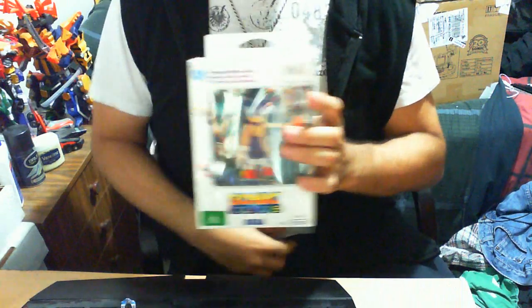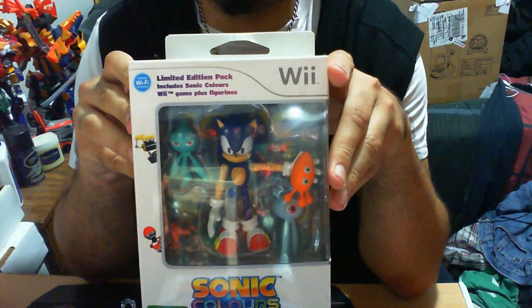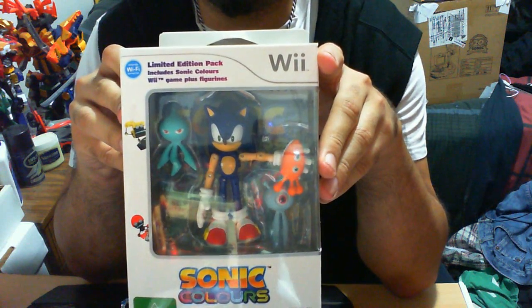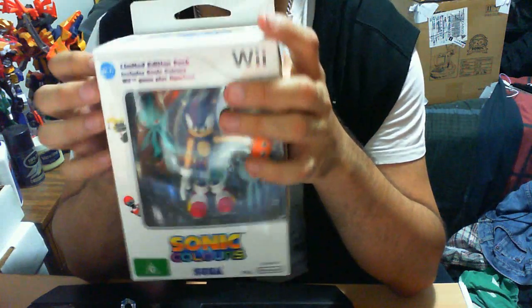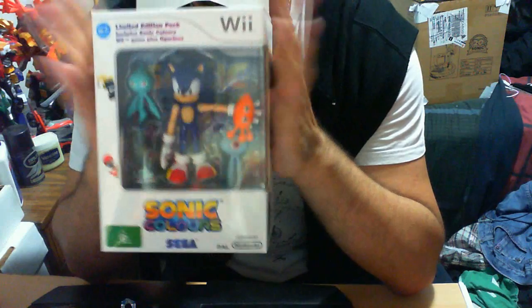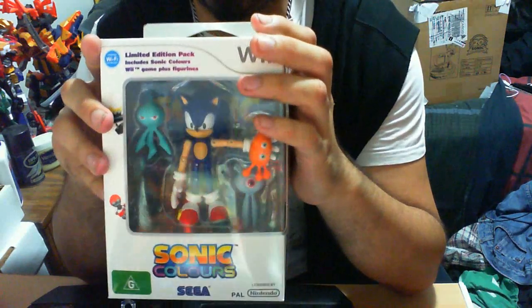Let's get into the actual item itself. Now, this is the actual item itself. It is a limited edition pack, or Sonic Colors limited edition pack game review. I'm going to play around with the words before I upload this because I really don't know the best way to label this. It is the actual game Sonic Colors, and it's pretty, to say the least.